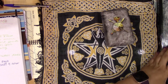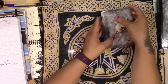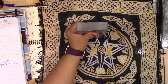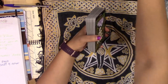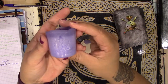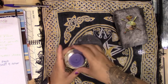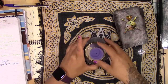So when you're doing a tarot reading, you want to make sure you have some clear space and protection around you. Envision a protection circle. I have a candle right here next to me, engraved with the triquetra for protection, and I also have a little crystal quartz there with my engraved stone pentacle as well.